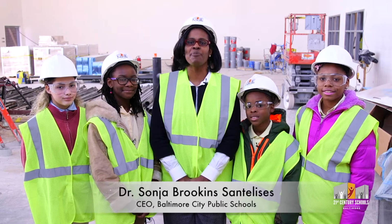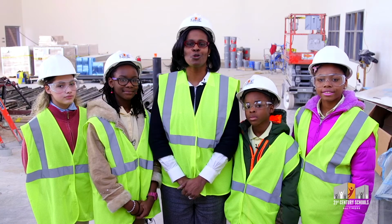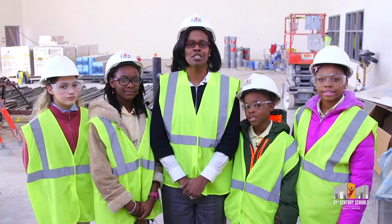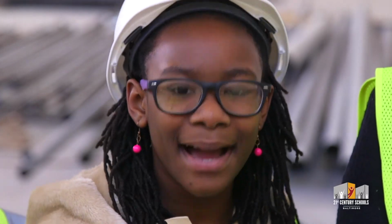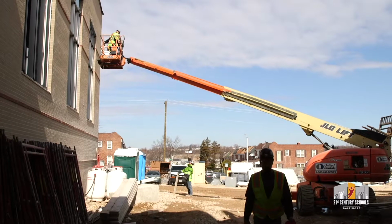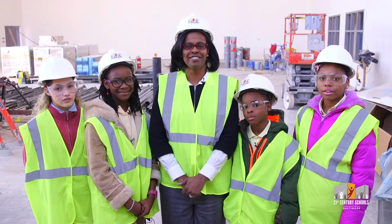Work is underway on modernizing school buildings, like here at Fort Worthington Elementary Middle School. The type of school buildings we deserve. Our new schools will provide community-friendly spaces and be better for our environment. They will allow for innovative technology and 21st century teaching and learning. The 21st Century School Buildings program is positively affecting my education and my city. That's right. Learn more about this major commitment from the state, City of Baltimore, and City Schools by visiting baltimore21stcenturyschools.org. Building a brighter future together.